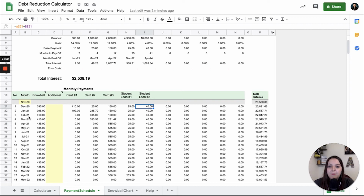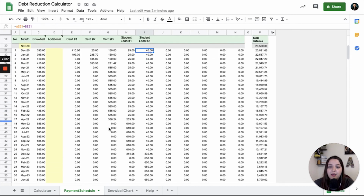And then by February, this card would be paid off. That $15 I used to be paying towards the minimum payment would get added to the snowball. So now the snowball's $410, and that would be added to card number 2. And so you can see here how the snowball amount goes up, and you can see when a particular card or debt gets paid down.